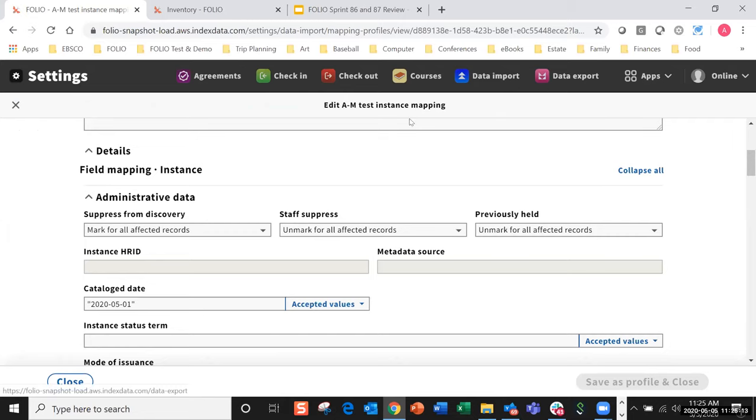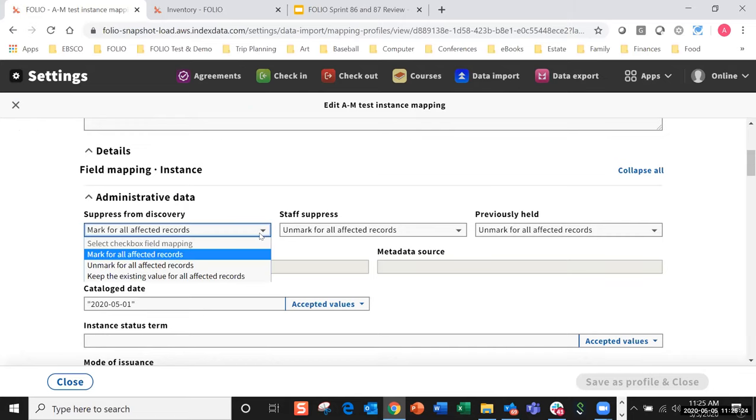So in the instance, there are three checkboxes for suppress from discovery, staff suppress, and previously held. And in the mapping profile, we have turned those into dropdowns so that you can say, I want to mark everything that's coming in. I want to unmark everything, uncheck everything. Or if this were an update, I want to keep the existing values. I don't want to affect the checkbox. So I'm going to leave it as mark.